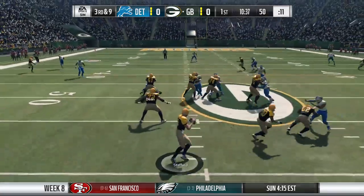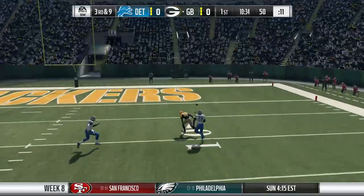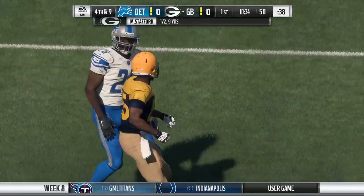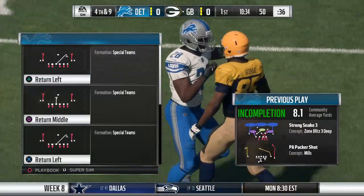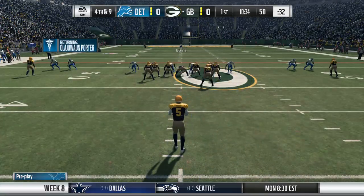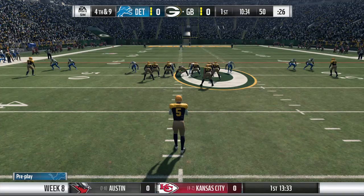From the 50, it's Stafford. He sets to fire deep. So they took a shot there on third down, couldn't get it. Now it's 4th down. It's a great job by this secondary. When I watch them, they remind me of elite defenders on a basketball court, right? They want to contest each and every pass. Great contest on third down to bring up 4th.